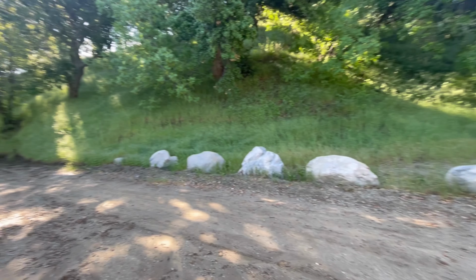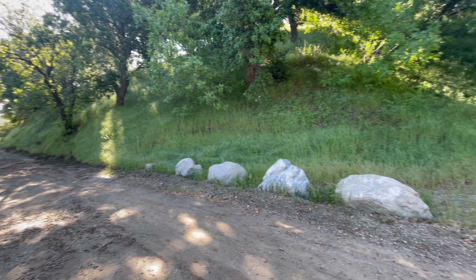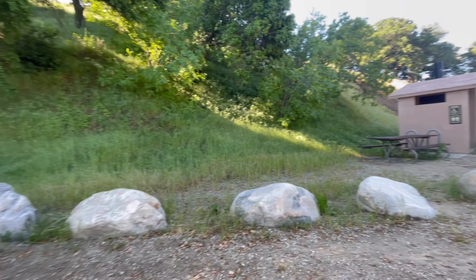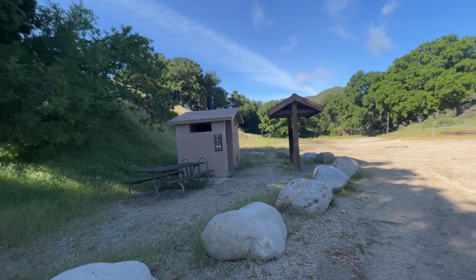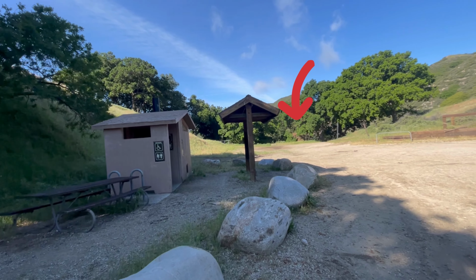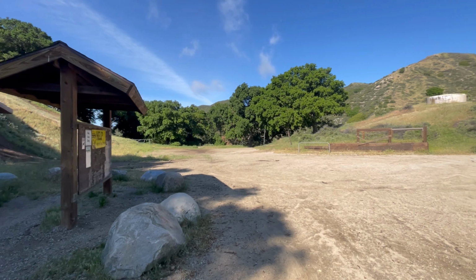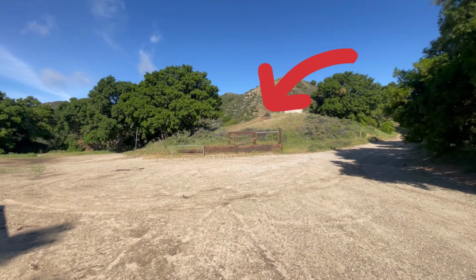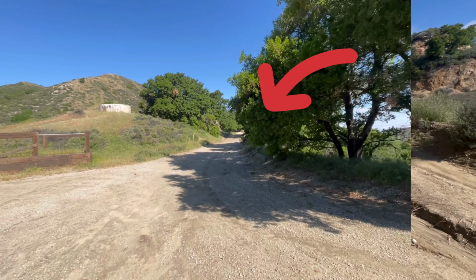To the left is the Santa Clara Divide Road. If you keep going straight on the Pinetos Trail, it will take you down to the Wilson Canyon Park on the other side of the mountain by the city of Sylmar. But we are going to continue to the right on Los Pinetos Mountain Road, which is this fire road on the right.